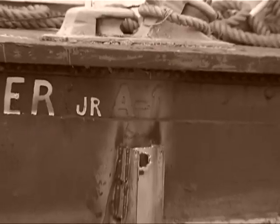They were just the workhorses of their time. They weren't glamorous boats by any means, but they sure did move the coal, and that was what fired all the furnaces for the steel industry.